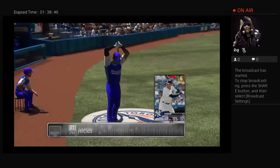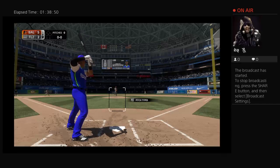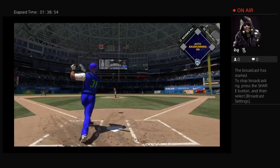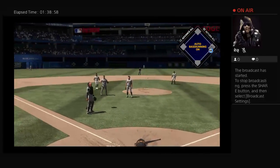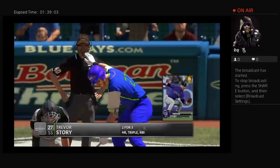Aaron Hicks will try and get his club back into it here as he'll pinch hit to lead off the home half of the 8th. Here's a high pop-up. Nunez over to his left. Looks it into his glove, and there's 1 gone.